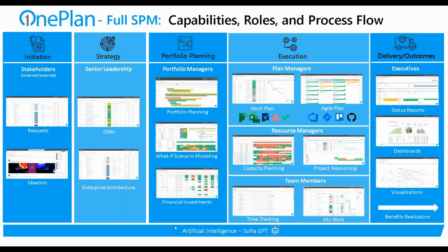So that's what's available for the portfolio managers. In execution, a lot of different tools for the personas there. We have plan managers, which are project managers or scrum masters, and OnePlan actually does have a scheduling engine and a board within it for doing both waterfall and agile plans. But if you happen to have the source data in other systems, you can bring it in. This is where we're providing a lot of value, for instance, in the collaborative space, where these tools are already in place, but they don't have an overarching solution for managing it as an entire enterprise portfolio, and that's where OnePlan comes in. Same goes for agile portfolio management.